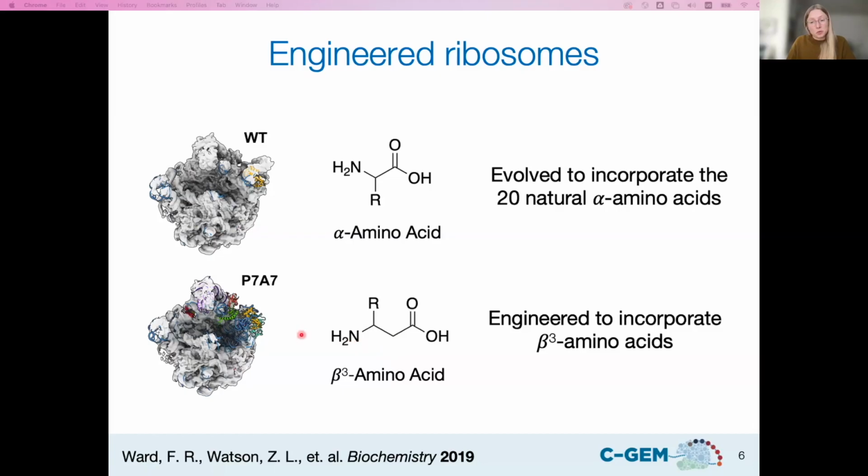And there's been previous work selecting for ribosome mutations that are better at using these beta amino acids. And that led to the creation of what's called the P7A7 ribosome, which has several mutations to the peptidyltransferase center of the ribosome. So that's where the polymerization reaction takes place. And it's slightly improved in using these beta amino acids.